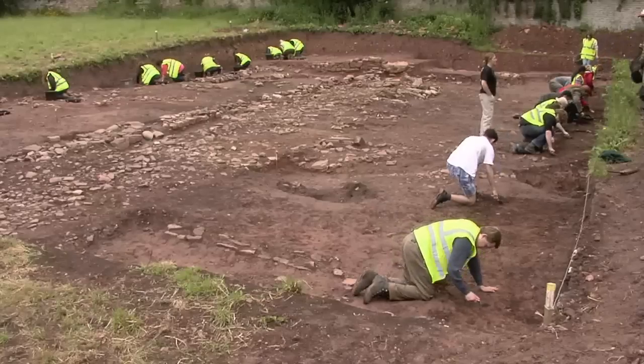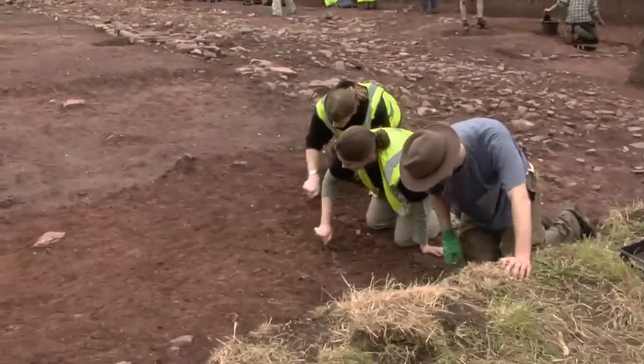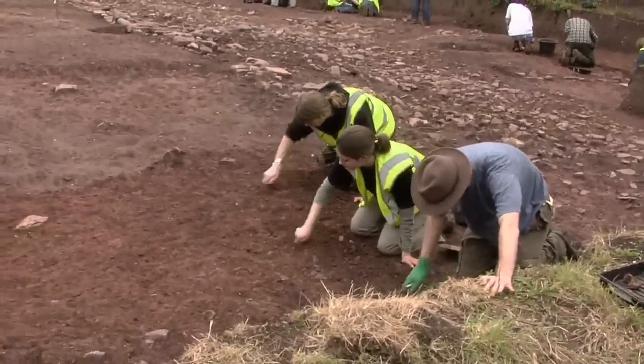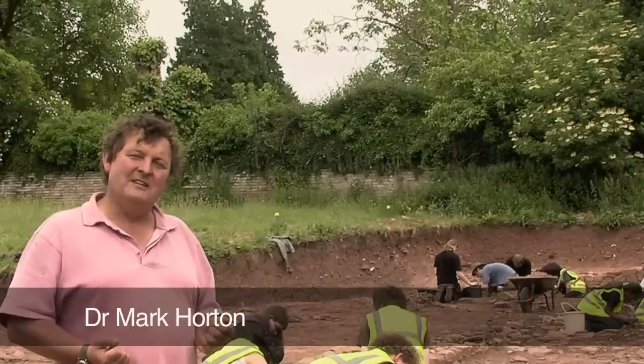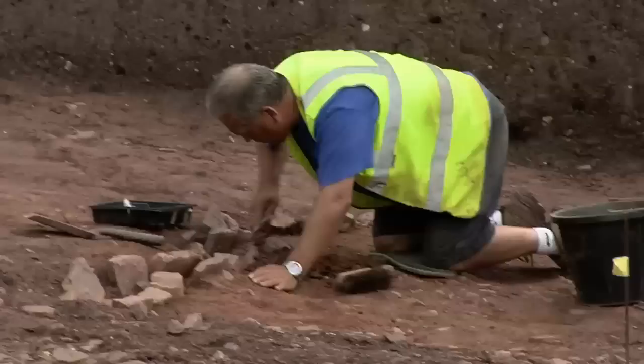It may look as if we're already quite deep, but we suspect we're going to go down another 30, 40 centimetres throughout. So at the end, it's just going to be an empty pit. But out of that will be such an enormous amount of information that we'll be able to tell a completely new story about Anglo-Saxon Berkeley.